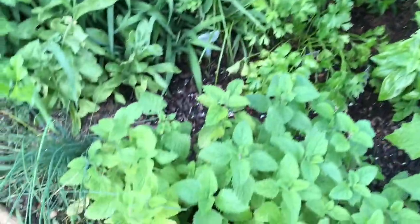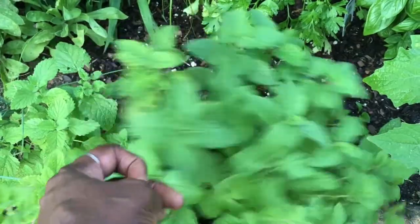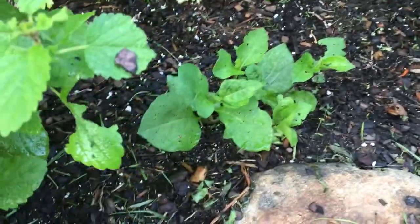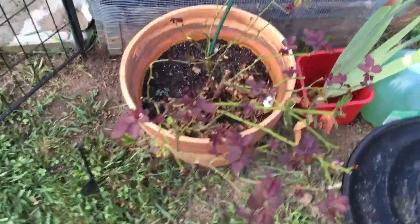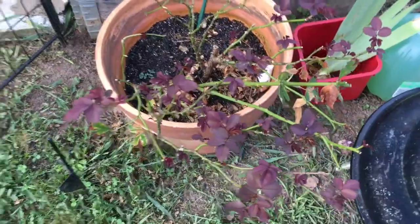I have lots of mint in here, parsley, lemon balm. If you guys have never smelled lemon balm before, oh my goodness. And I have a Chinese lantern right there. They grow orange and they glow in the dark. I have 3 rose bushes at my mailbox, so I pulled up one of them and planted it in here, and it was struggling for a while. As you can see, it's coming back to life.